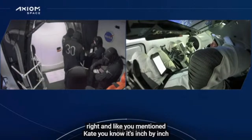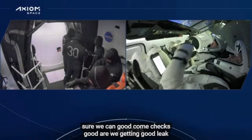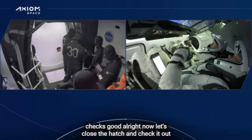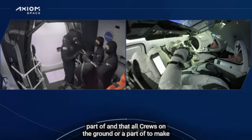Right, and like you mentioned, Kate, it's inch by inch to get us into space. We take steps all along the way to make sure: are we getting good comm checks? Good. Are we getting good leak checks? Good. All right, now let's close the hatch and check it out again. So it's all part of the process that this crew is a part of, and that all crews on the ground are a part of, to make sure that we have a successful mission today.